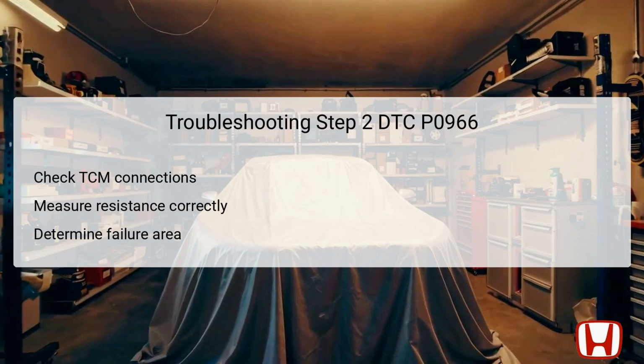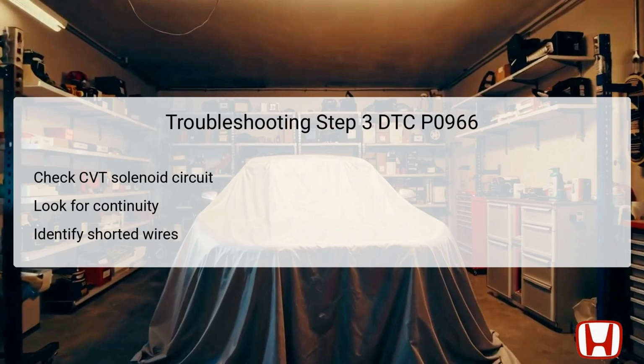Conversely, if the reading exceeds 6.3 ohms, it suggests an open circuit that needs addressing immediately. The third troubleshooting step involves checking for short circuits in the DNLS line. First, disconnect the CVT-driven pulley pressure control solenoid valve 2P connector to isolate the input for testing. Then, check for continuity between the specified test points.